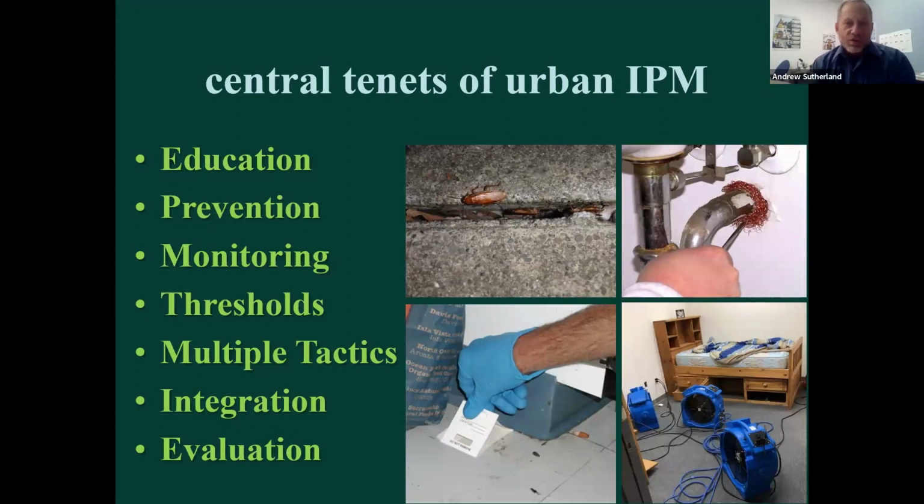So the central tenets of urban IPM are exactly the same as the central tenets of agricultural IPM. There may be some differences. For instance, the thresholds may be much lower, but the process is the same. We have to learn about the pest. All right, so this Turkestan cockroach in the photo, this is an outdoor species. When you find it indoors, it's because it got in somehow, didn't live or breed in there.